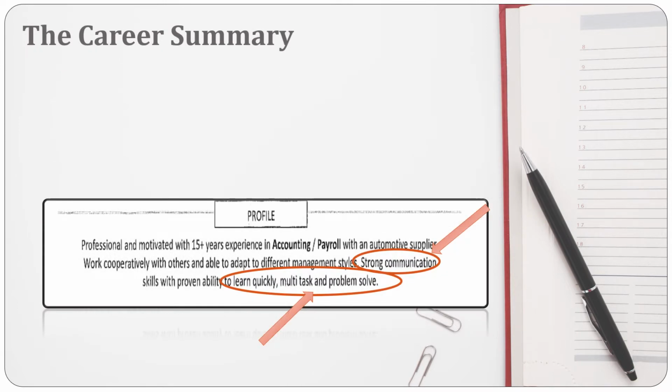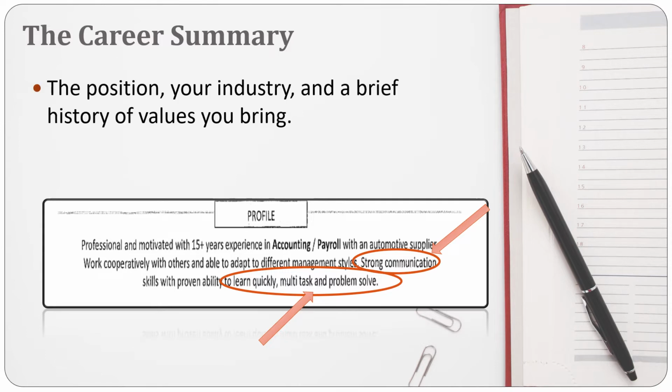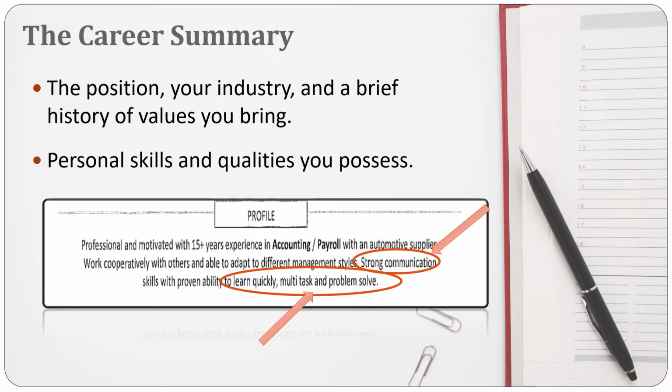The career summary tells the employer the position you are looking to obtain, your industry, and a brief history of values that you bring. Now, as you can see here, the summary speaks to the professionalism and experience in the industry. It lets the employer know right off the bat what you bring to the table. As you can see, a number of soft skills or personal attributes that enable someone to interact effectively and harmoniously with other people, like good communication and multitasking, are listed here.